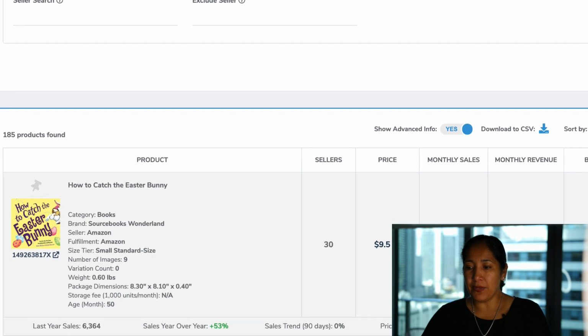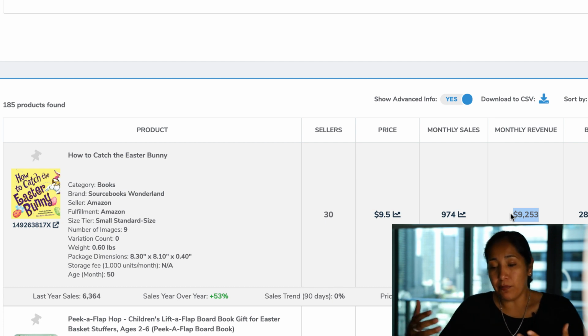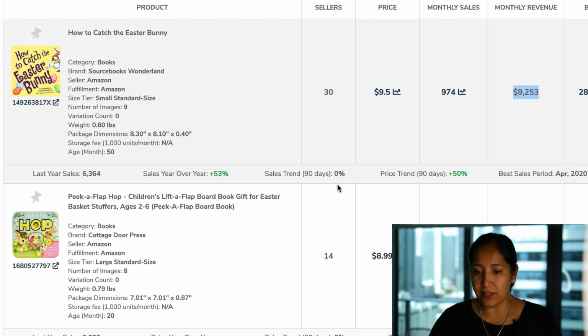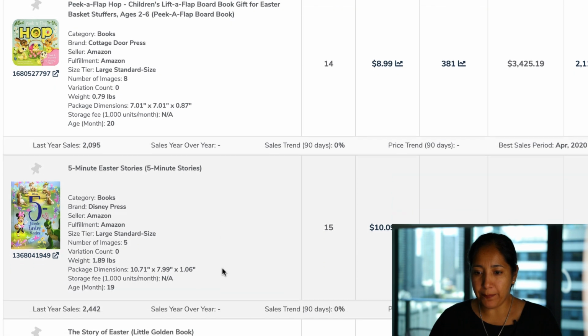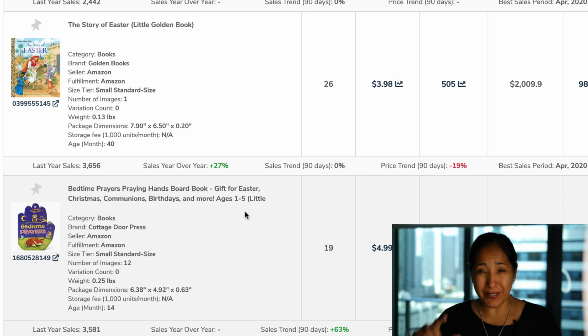We've seen the monthly revenue is a bit less for the Easter books than it was in March, and that's primarily because most people were buying these Easter books in March, and then April is Easter, so they only had days to purchase these. How to Catch the Easter Bunny is leading the charts, as well as Peek-a-Flap Hop, a children's flap book, 5-Minute Easter Stories, and a Little Golden Book, the kind of books that I used to read because I was born back in the day.